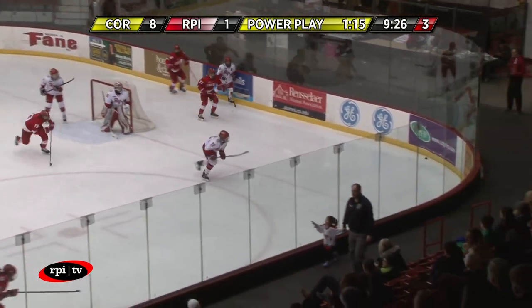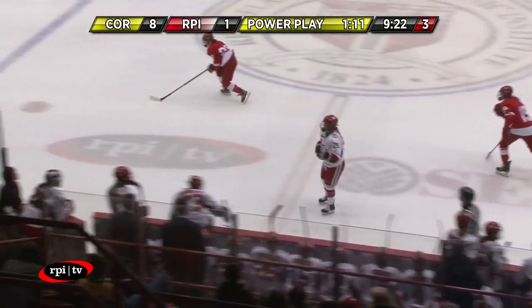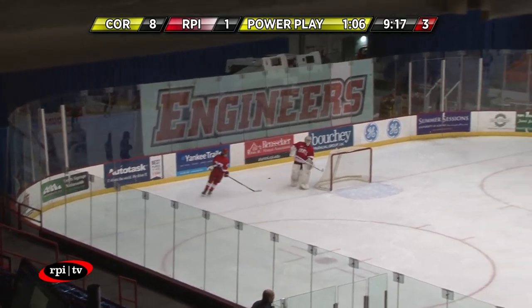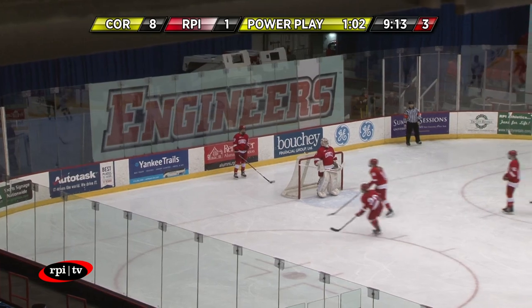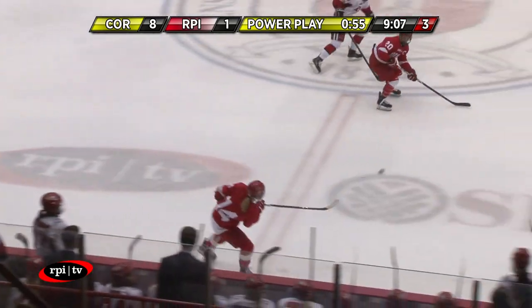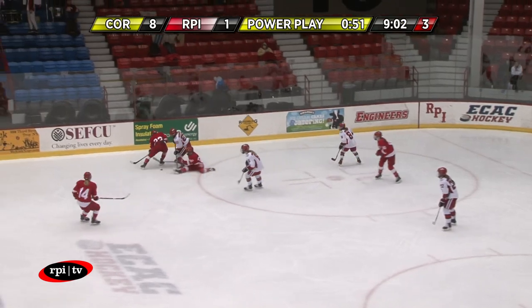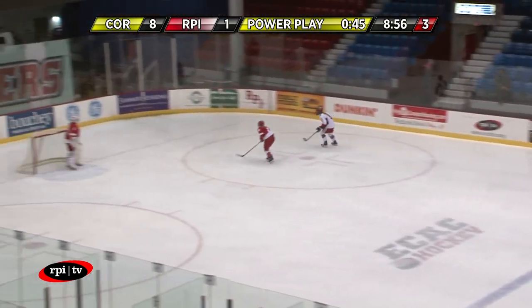It's hard to say what the Engineers want. Ties don't necessarily help or hurt. They'd certainly like a Brown win. They're tied 3-3 right now with Harvard. A lot will also ride on tomorrow afternoon's game against Colgate, a team that beat RPI 4-0 earlier.